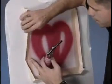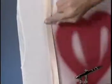This is a great technique too, if you're trying to make a border around something, let's say you want a flat line going down the side of your shirt, and you don't want to cover the whole thing with paint. Simply press it down, crease it in the middle, and bring it back up, and you've got a real nice protection there.